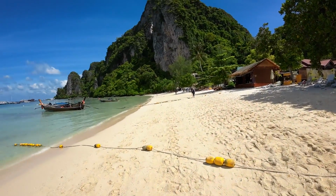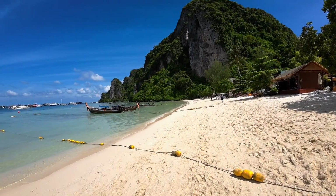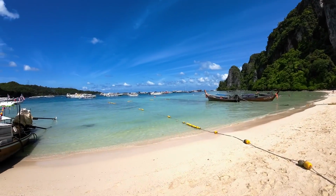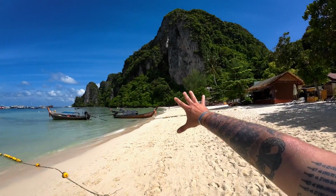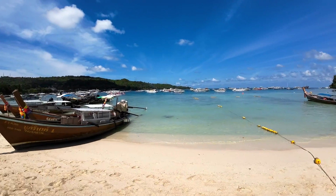But nonetheless, this place is extremely beautiful, definitely worth a visit, especially if you're in the southern region of Thailand or in Phuket. Coming out here for a day trip is a mandatory stop. However, I definitely recommend coming out here and staying a few nights, and you'll see why in a second. Koh Phi Phi is famous for many things: these huge rock formations surrounding the beach, but also Maya Bay, the Koh Phi Phi Lagoon, and of course all of the other surrounding islands that make for incredible day trips.